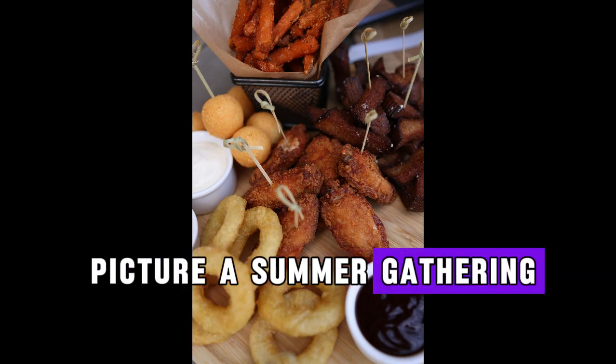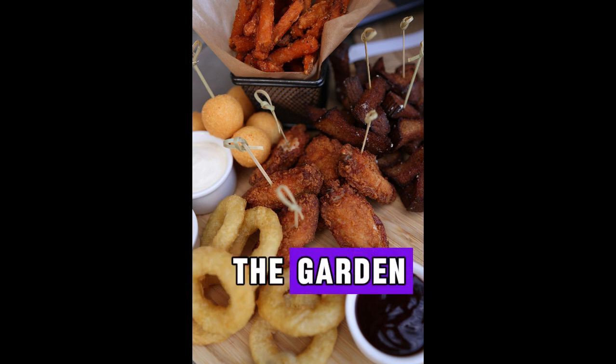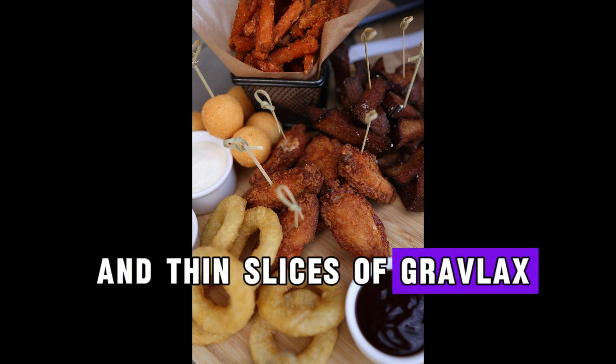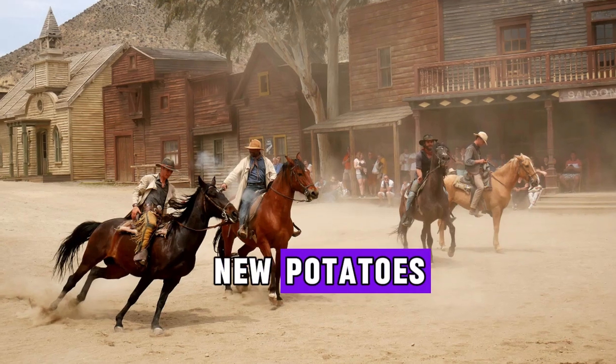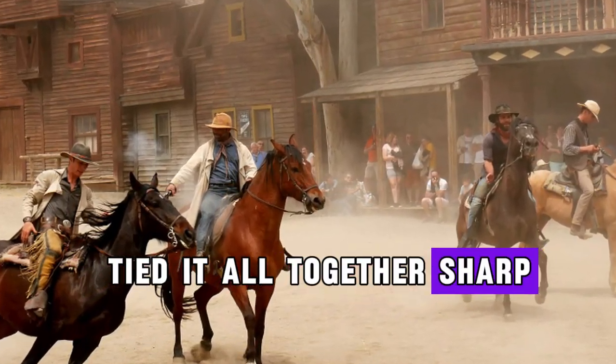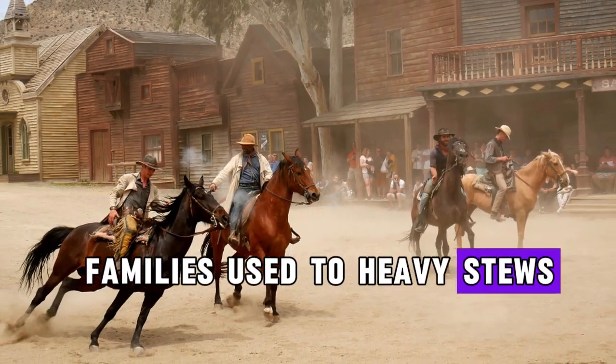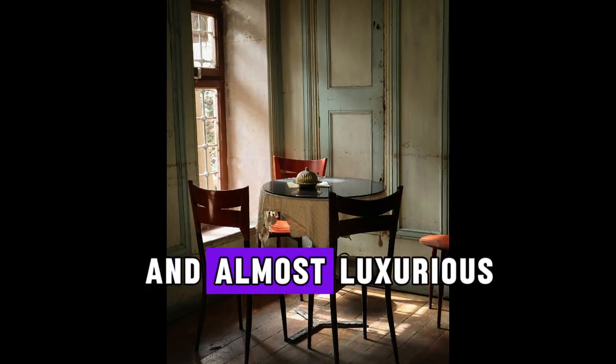Picture a summer gathering. A wooden table set outside, fresh dill snipped from the garden, and thin slices of gravlax laid neatly beside boiled new potatoes. A mustard dill sauce tied it all together, sharp, creamy, and bright. For families used to heavy stews, this dish felt festive and almost luxurious.